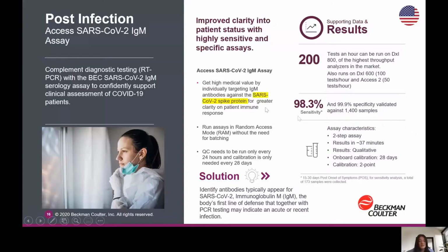And what we saw was 98.3% sensitivity and 99.9% specificity validated against 1,400 samples. So we saw 98.3% sensitivity at 15 to 30 days post onset of symptoms, and a total of 173 samples were collected. This is a two-step assay, and results can be obtained in 37 minutes. Similarly, QC only needs to be run every 24 hours, and calibration is only needed every 28 days.